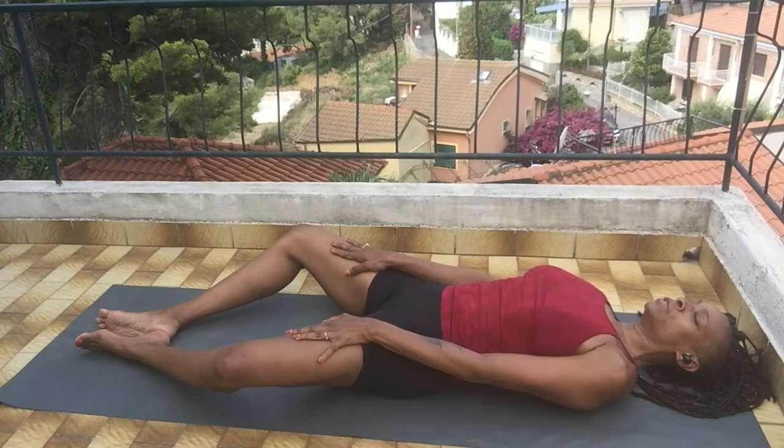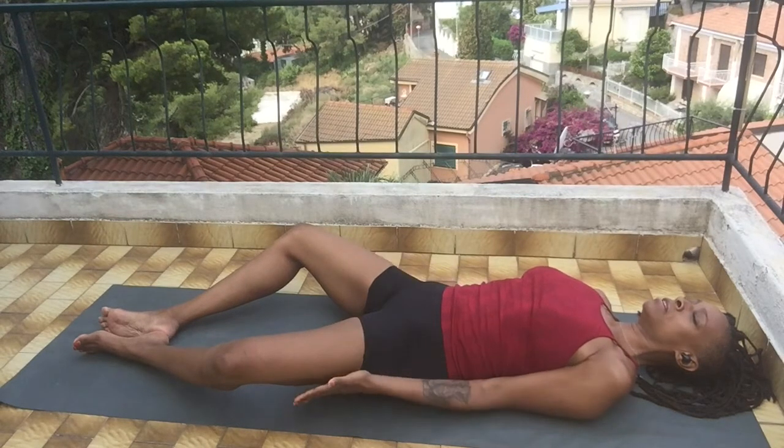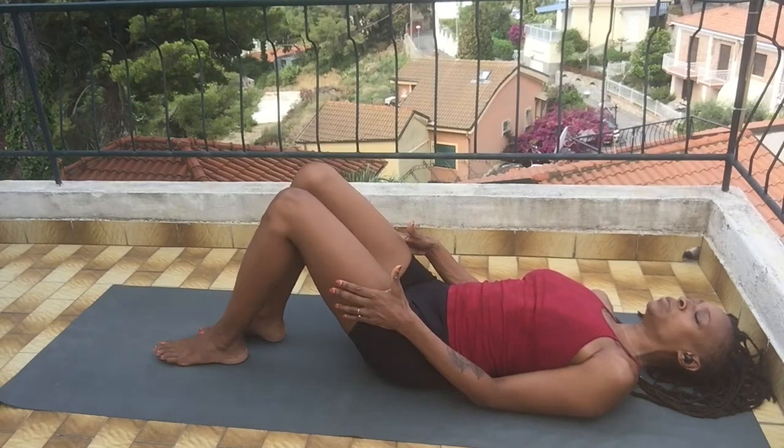You can also give yourself a little pressure if you want to feel more of a stretch. And just breathe here. Send your breath wherever it is you need. Wherever you feel sensation in your body. On an inhale, go ahead and lift your knees back up. You can always support yourself with your hands if you need to.